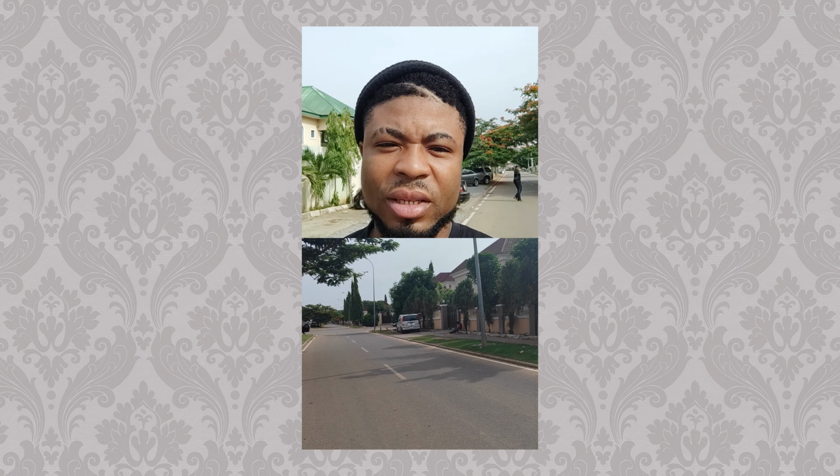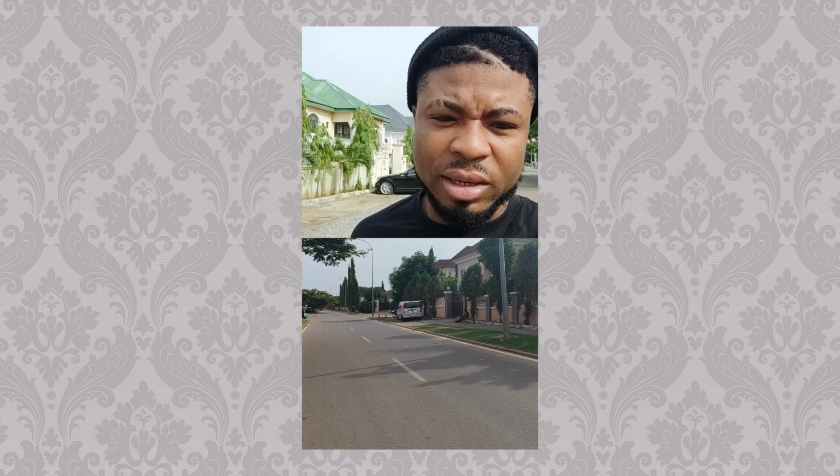Oscarmini here, and this is a multi-camera test for the Xiaomi Mi 11 Ultra, the front-facing camera, and also the rear 1x camera.